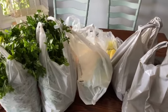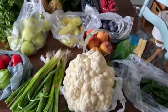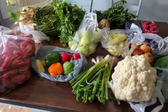Today I thought I'd share with you what I bought at our local farmers market. Our area is known for our pretty large farmers market and we have tons of goodies there. But I don't get out there as much as I would like to, but today I did, so I thought I'd share with you what I got. So here's all the stuff that I got. I'm going to take it all out and then show you what it is. So here is what I got.